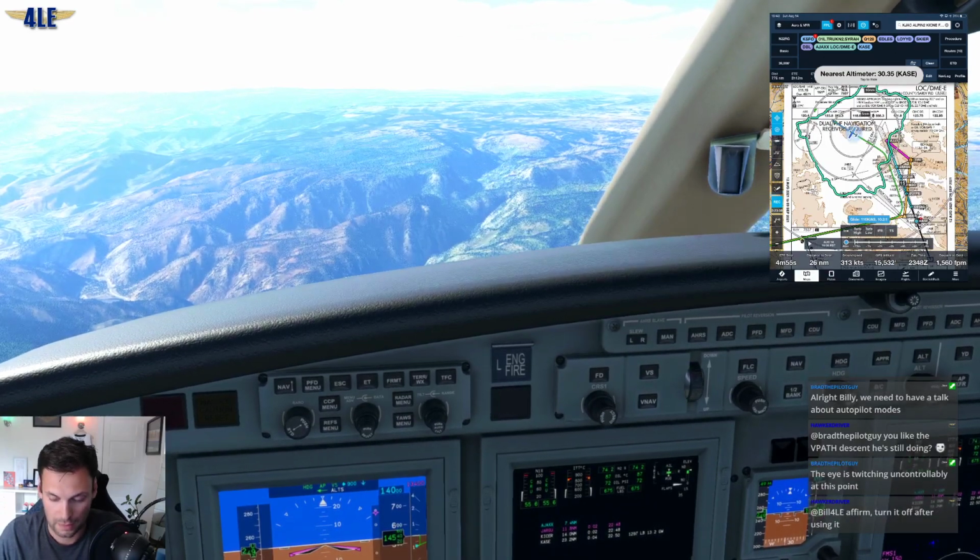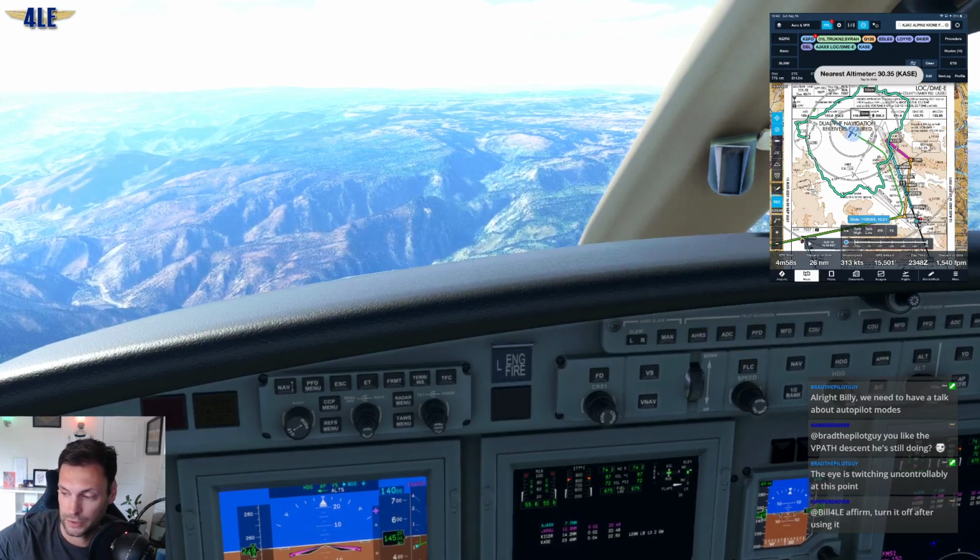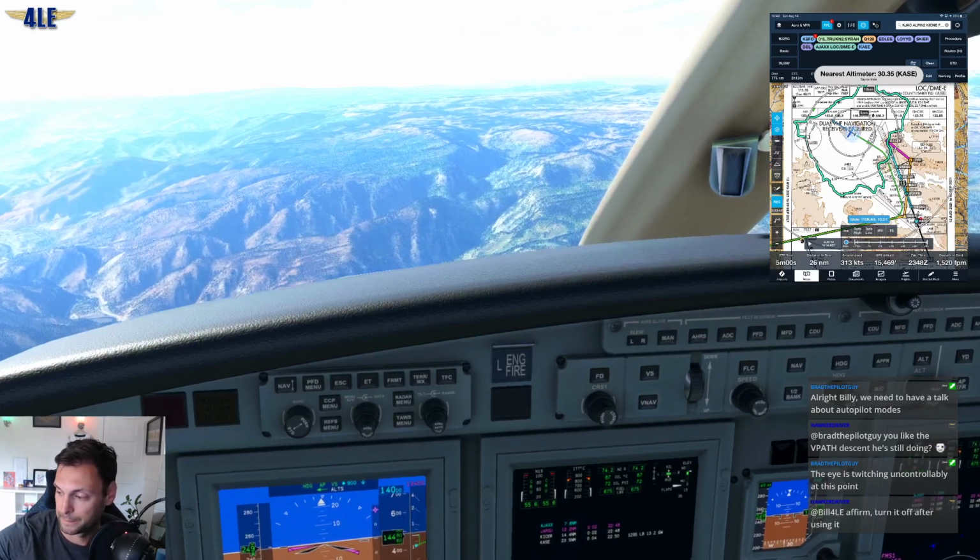204, turn right heading 060. Right 060, 204.